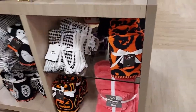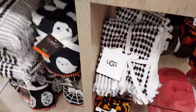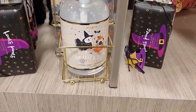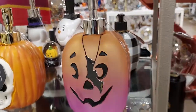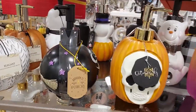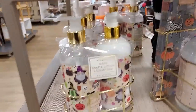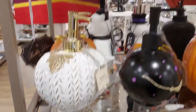Hey, look at the towels. We have pumpkin, black and white, the ghost. And look at the hand sanitizer soap. I wonder what it smells like. This pumpkin hand soap. The skull. The witch. Oh, it's just a broom. This one's hand soap with the gnomes. This pumpkin one. What is this one here? And this is the glitter.